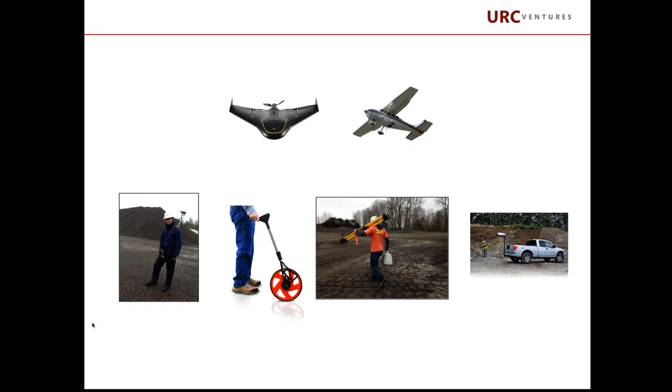So historically, they've tried every means possible to perform inventories. Starting here at the center, it's as low-tech as people going out with walking wheels with consistent spreadsheets and consistent equations. And the challenge they've had with that, while it being affordable and they can do it fairly frequently, it's just not accurate. They still tend to make significant mistakes.